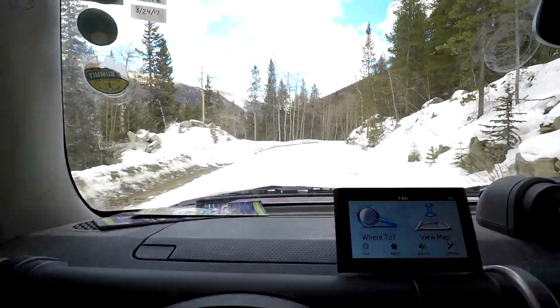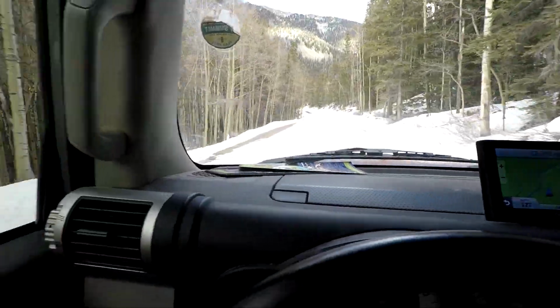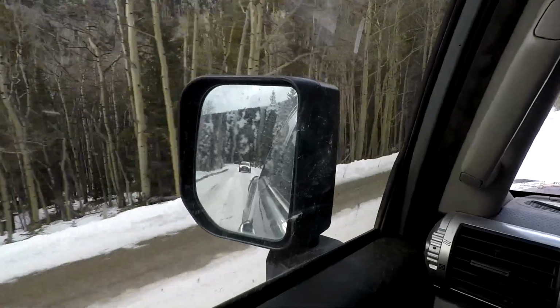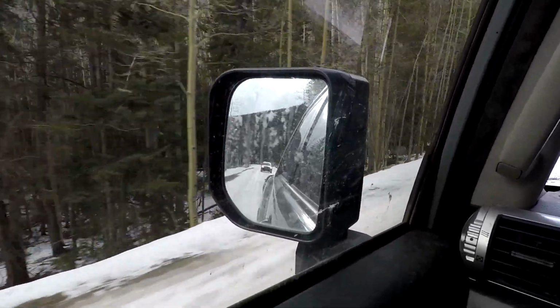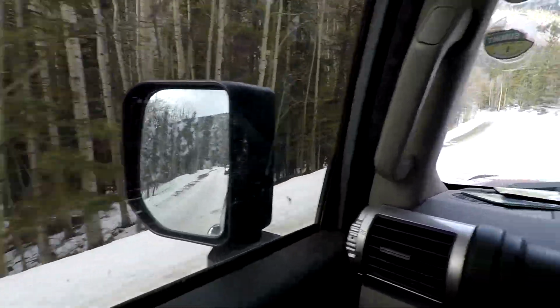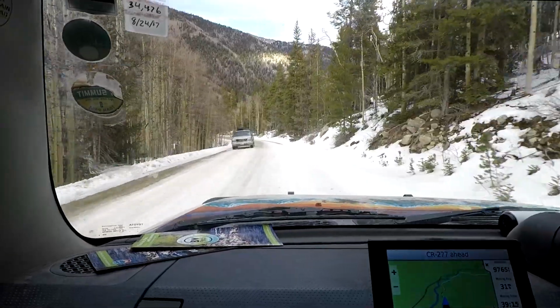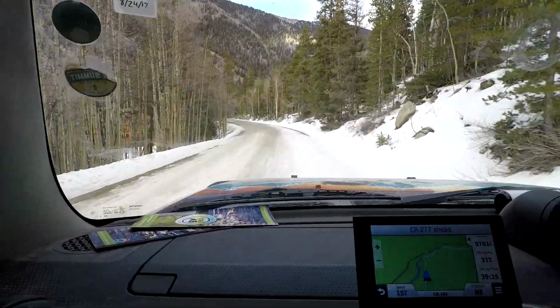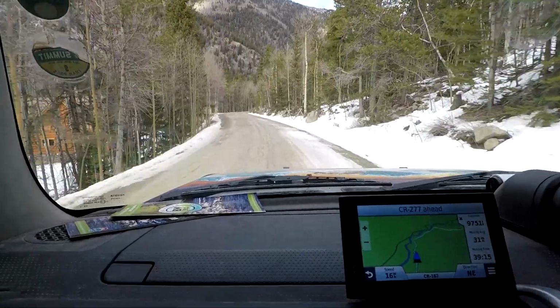So see, there is snow in parts of Colorado. You can look in my side view mirror here. You see there's somebody back there behind me. Here comes somebody right here. We already had a Hummer go up a minute ago. And now, but you can see right here, the road's going to turn into some.